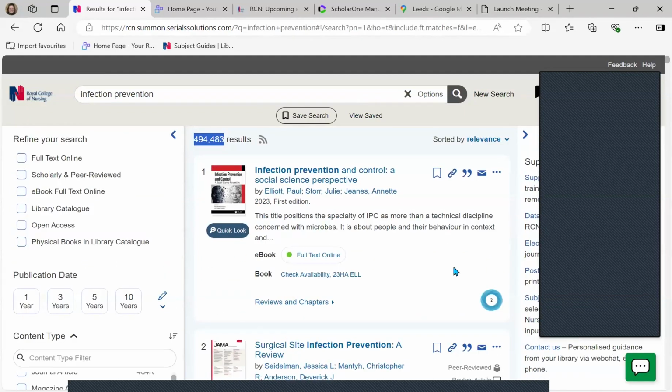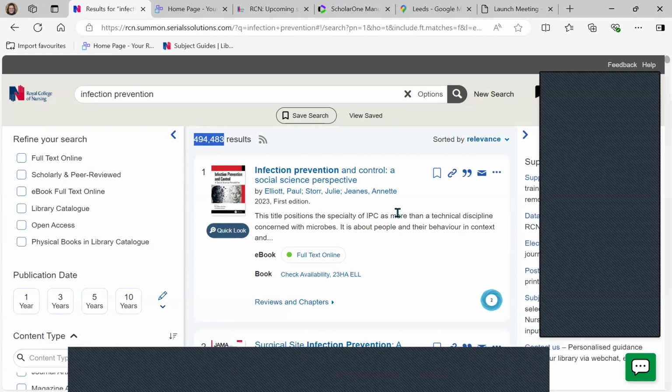Once you've found something that you think looks interesting, to access it, you just click on the full text online, or if it is a print book and you would like to borrow it, just make a note of the details. And then, as I said before, just fill in the postal loan form and that will be sent out to you the next working day, which is really nice and easy. So that's the quick overview of the library search.